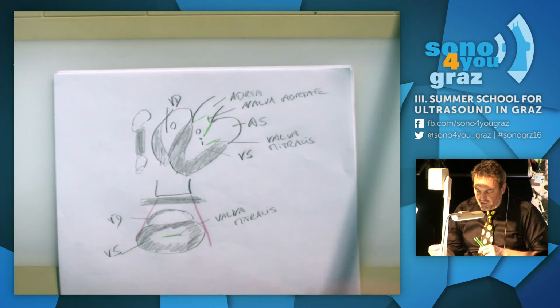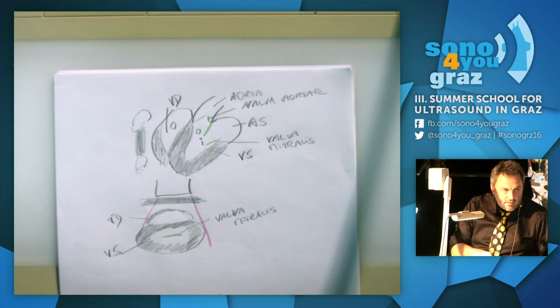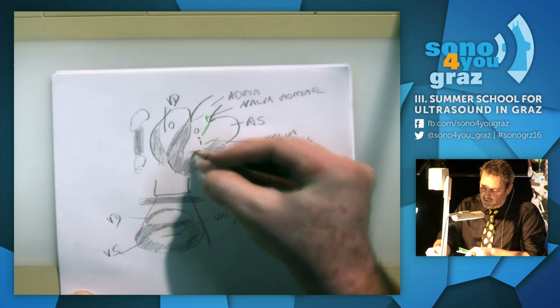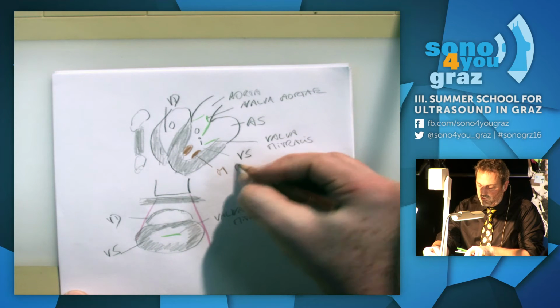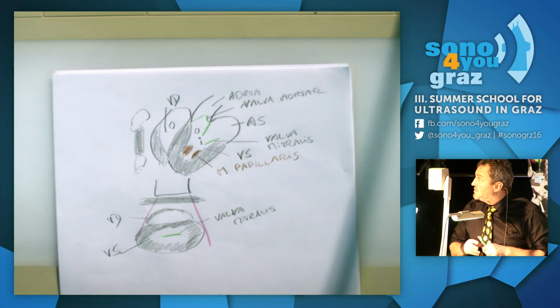Even partially you see these valve parts, and if, again, the scan is in the right sectioning, you might also see the papillary muscles. Over here, musculus papillaris. So you might see these two.